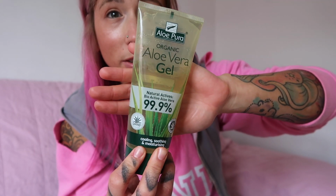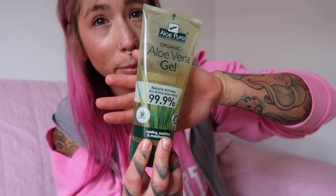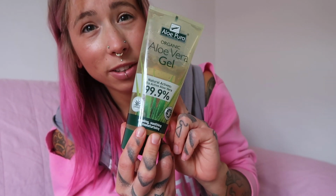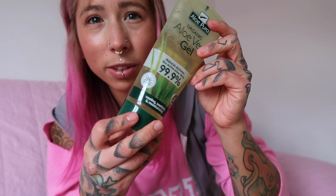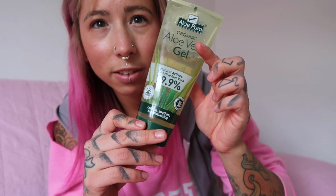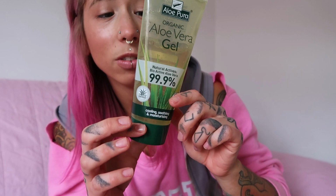I literally just use a really thin layer of this on my face before I put any makeup on. And then I also put a little bit of this on after I've cleaned my face before I go to bed. It is quite thin, so it's not as moisturizing as other things that I've used, but I do feel like my skin reacts really well with the aloe vera just because it's so natural.